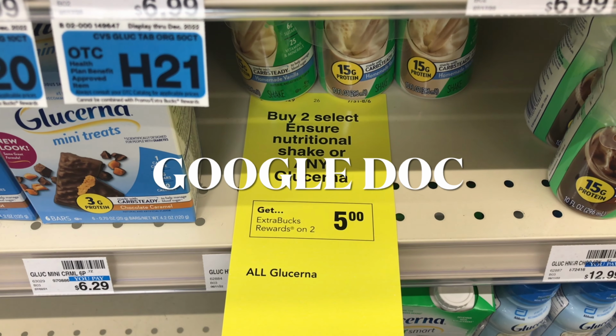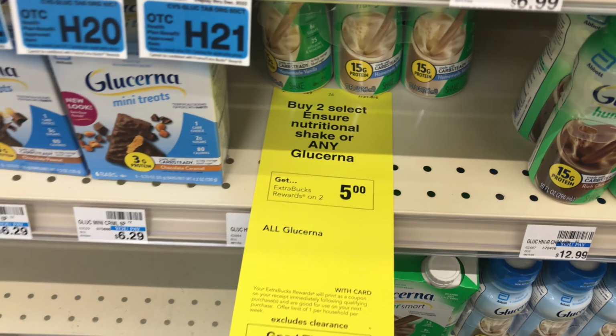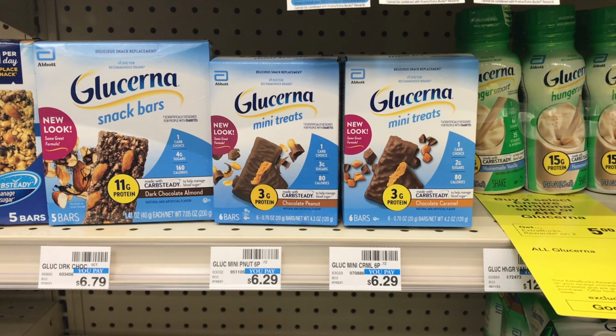The first transaction we'll be doing will be on the Ensure or Glucerna deal. It's on buy 2, get $5 back. But what I will do is pick up the mini treats. I'll pick up 3 of those at $6.29 each, and I'll show you what coupons and CRTs I'll use to still make this free and a few cents moneymaker.